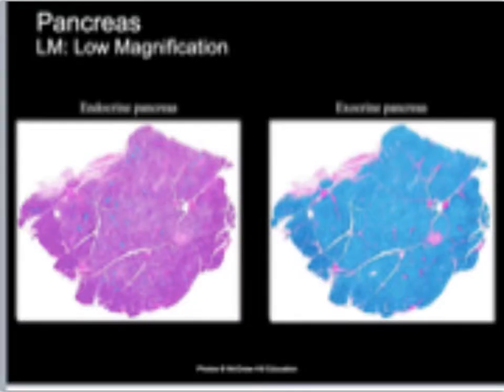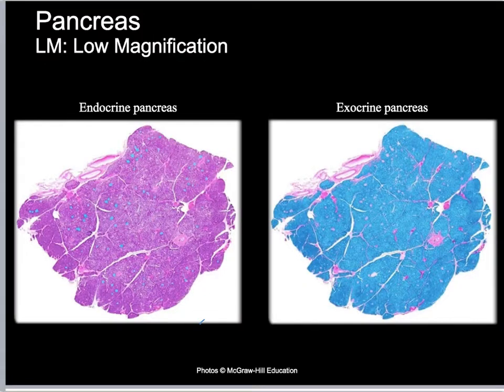All right, so let's start looking at the photomicrographs. So right now we're looking at the pancreas at low magnification. This is coming from A&P II. You should be able to see this, and the first thing that's really going to jump out is going to be these things, which are hard to tell that they're there right now because of the way it's stained. But those are your pancreatic islets. So here, they're staining islets. Here, they're staining the acinar cells, also called the acini. So it's showing you the contrast.